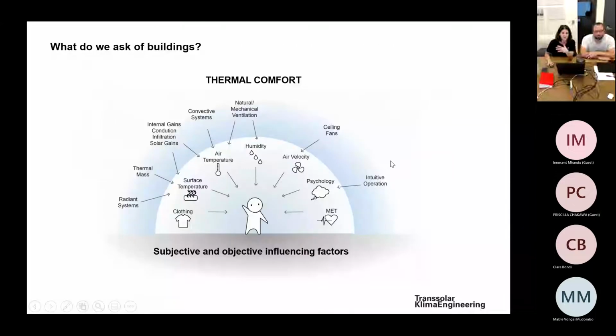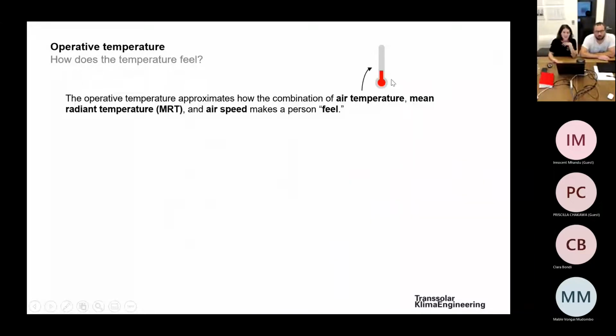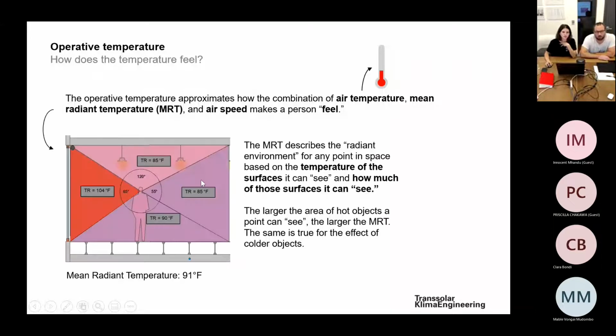And all of this will affect thermal comfort. So you see that there are all those different factors: humidity, psychology, metabolic rate. In order to concentrate these so that we have something to work with when designing buildings, instead of thinking just about air temperature, we think about operative temperature, which is really how the temperature is felt. And that's a combination of air temperature, which is a thermometer, and the mean radiant temperature, which is the average of all of the surface temperatures in your space.